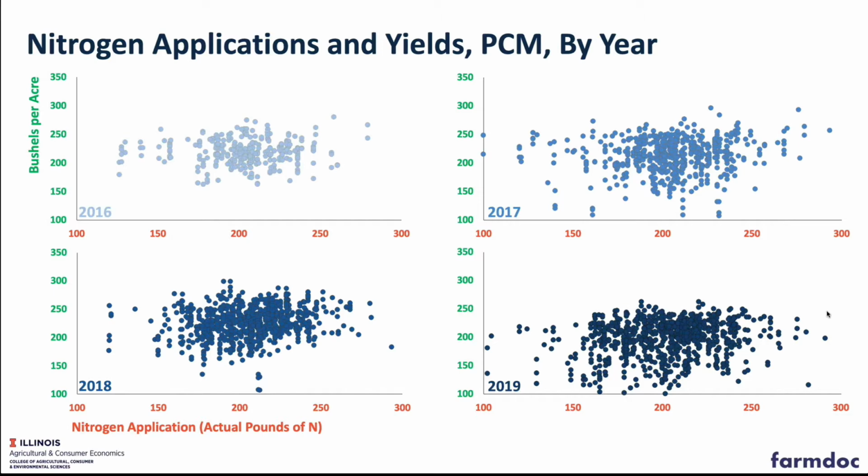And again, the observation that we're looking at is a field. We know every field pass that was made on those fields, as well as the yield associated with those fields. And this just shows the nitrogen rates and the yields associated with those. We could do the same thing based on nitrogen benchmark, and we would see it's roughly the same sort of cloud.